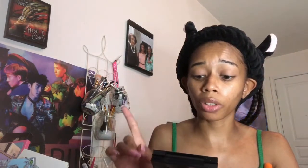So I'm using the Pat McGrath Labs Venus and Fleur Luxe Quad in Voyeuristic Vixen. Whoa, that's a mouthful. This one came out with the blushes, which is a new collection. It came out in May, end of May. Yep. So I picked up this one afterwards.